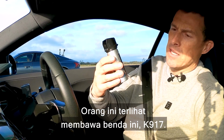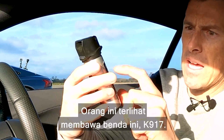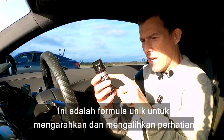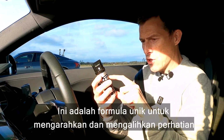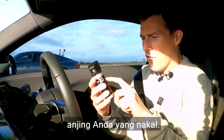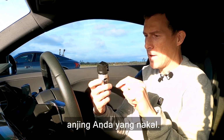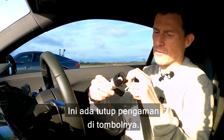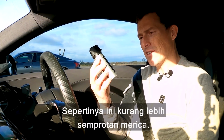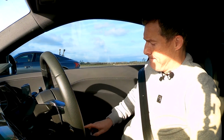And this guy seems to carry this stuff, K917. What exactly is this? Oh, it's a unique natural formulation to redirect and distract the attention of misbehaving dogs. It's got a special safety cover on the button there. I think this is effectively pepper spray.